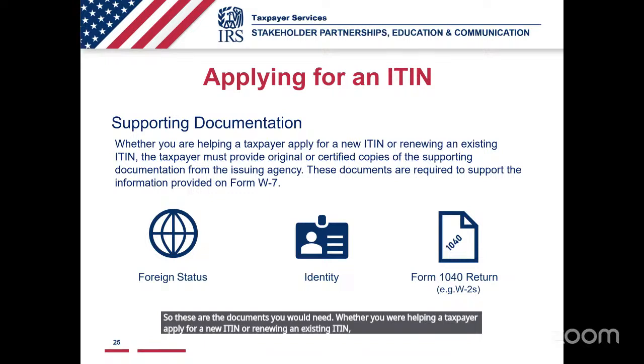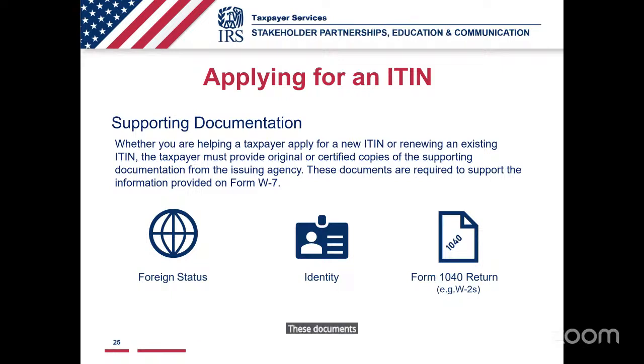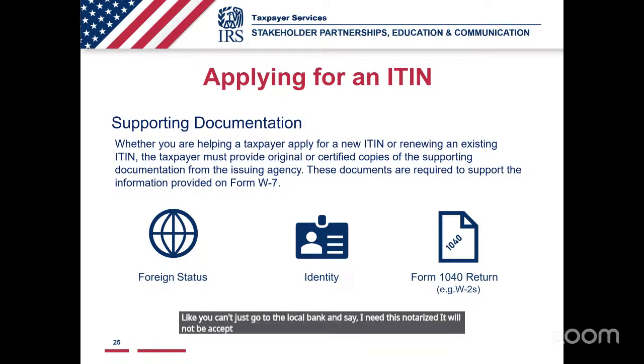The taxpayer must provide original or certified copies of the supporting documents from the issuing agency. These documents are required to support the information provided on Form W-7. I'm just going to stop here a little bit. I need to explain that when we say certified copy, it has to be certified. You can't just go to the local bank and say, I need this notarized. It will not be accepted. It has to be a certified copy by a government agency.